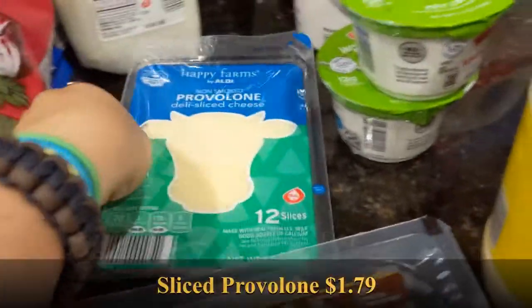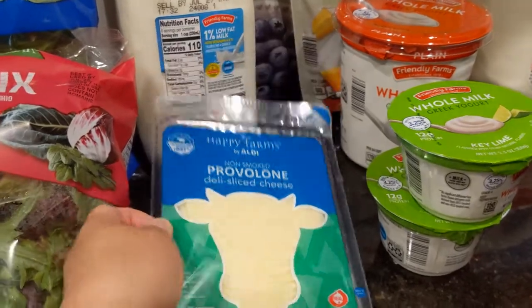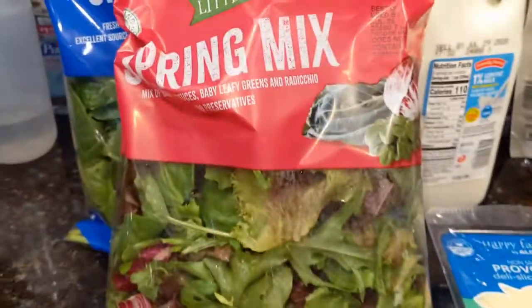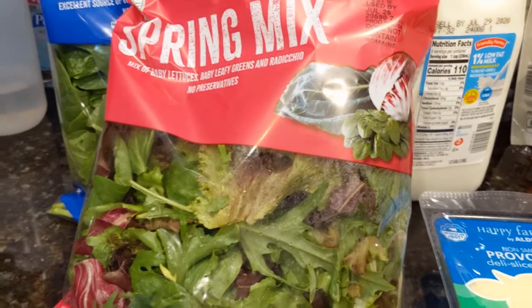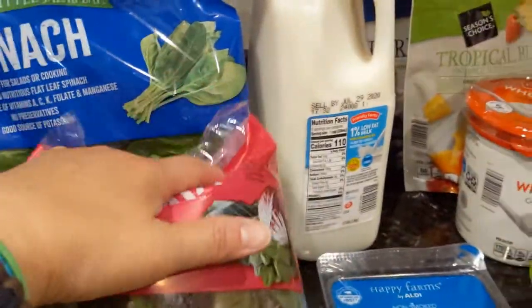And for cheese this week, to change it up, we have some Happy Farms provolone slices. And then to go into the sandwich as well, instead of lettuce, I've been enjoying putting the spring mix in there because you get a mix of different lettuce and field greens and spinach. So it changes up the plain old boring sandwich a little bit.